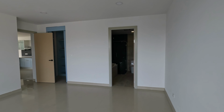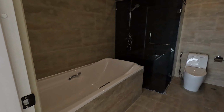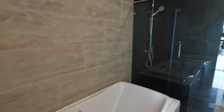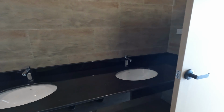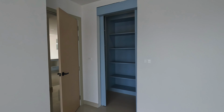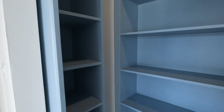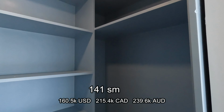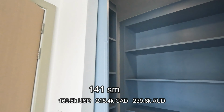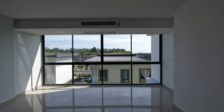Master bedroom, ensuite with a bathtub. The master also has a little walk-in closet with some built-ins. Of course, all this space where you could do more wall units. Nice little seating area you could put in over there.